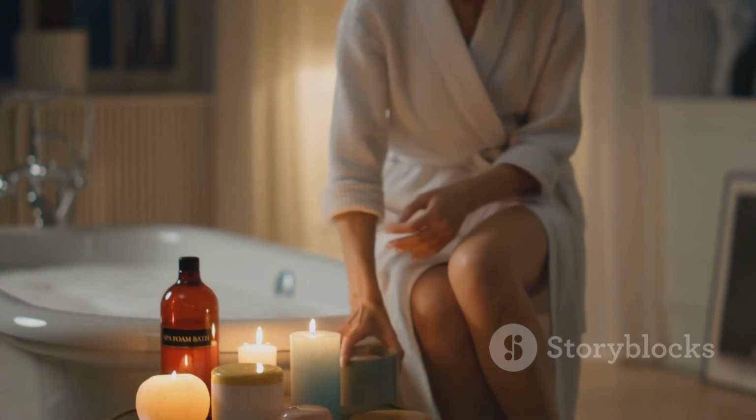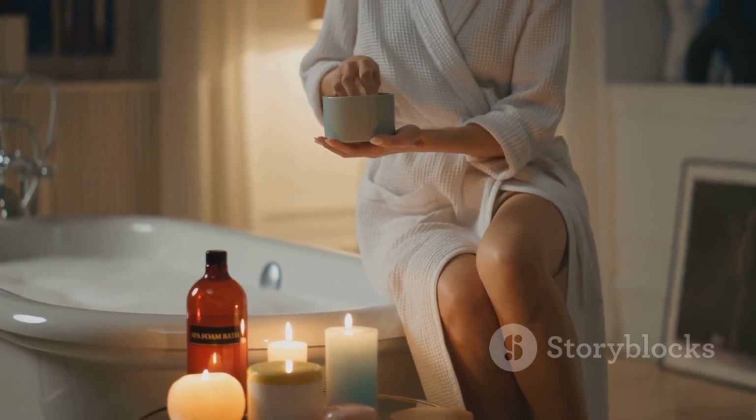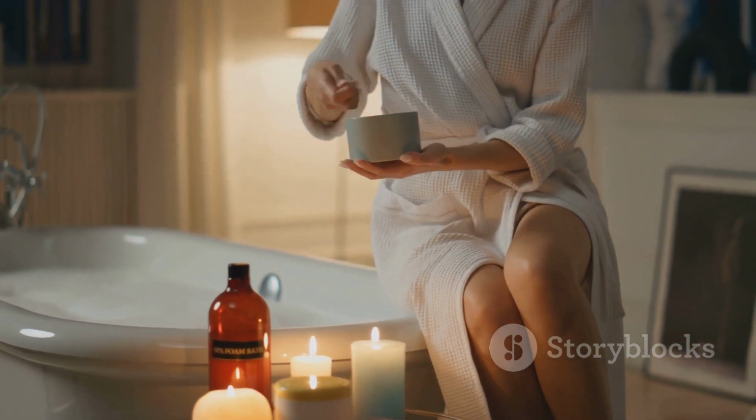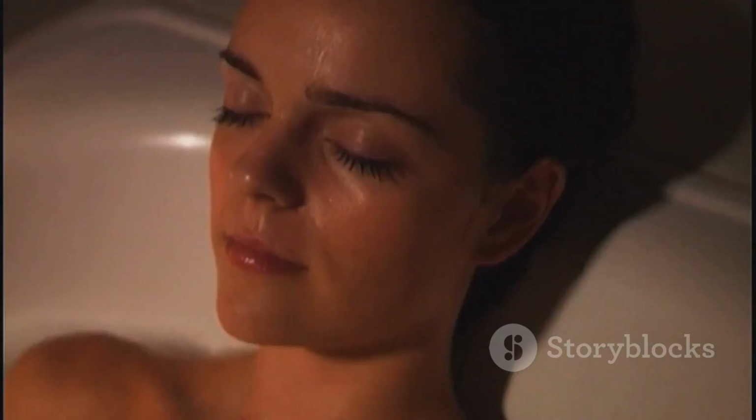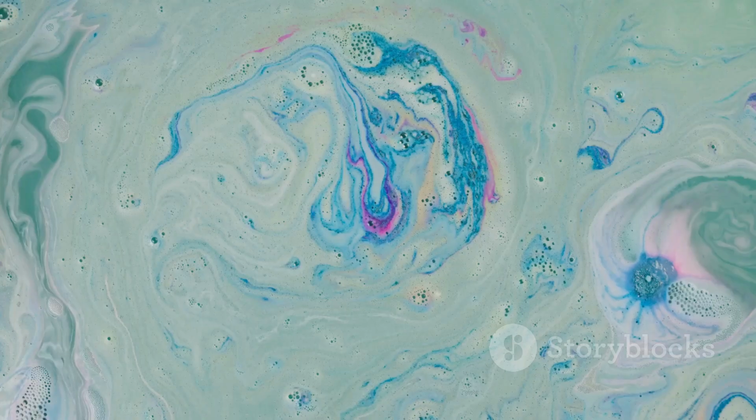If you're particularly congested, you might want to repeat the process. The more thorough you are, the better your results will be. And don't be surprised if you need to blow your nose quite a bit afterwards. That's a good sign that the salt water is doing its job.